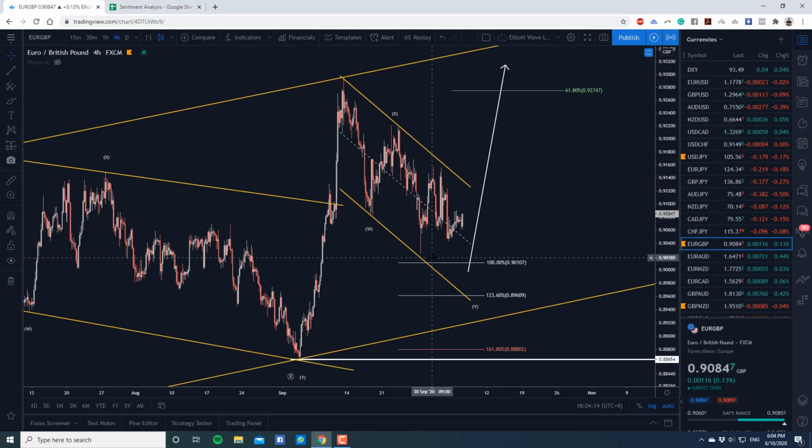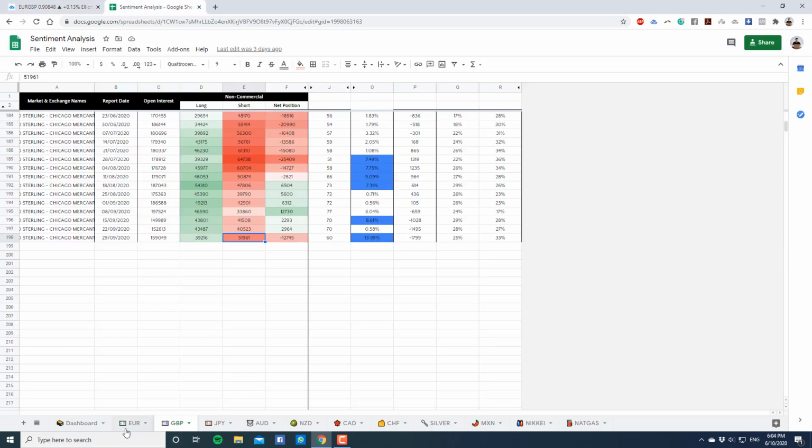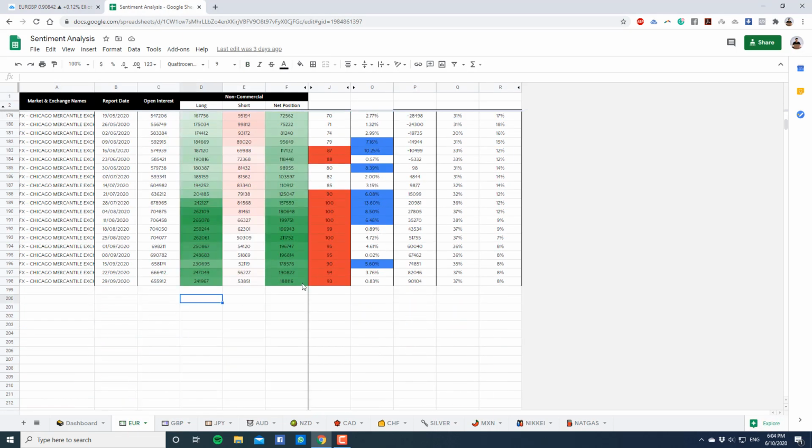The other one is euro pound. On euro pound, I'm of course looking to buy this pair. We are selling the pound, so we are buying the euro pound pair. If we take a look at the euro COT report, we can see that recently it has shifted within a very high net position territory. This long position has been pretty consistent for the past few weeks as well, and we can see that overall the large speculators are still holding on to their euro buy. So that's where euro pound also tells me that it's one of the pairs where we can potentially sell the pound. So we buy the euro, we sell the pound.